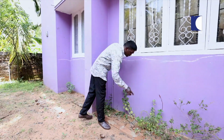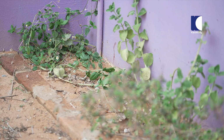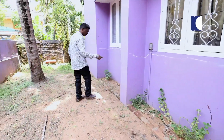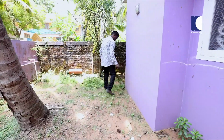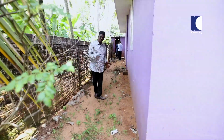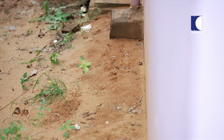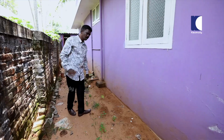See here, this is the slither mark of a small snake. We were able to see it clearly only because the sand is loose. In coastal areas like this, housewives, if they observe carefully while sweeping the yard, can spot such marks, serpentine trails. Here we can't see them as they get wiped away by wastewater. But on clean sand like here, we can look at the marks and tell whether it's a cobra, viper or rat snake.